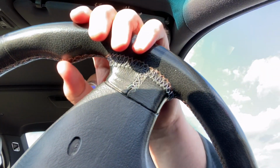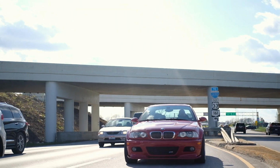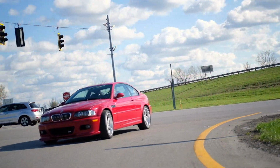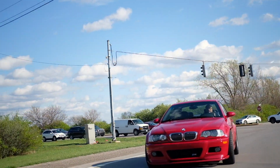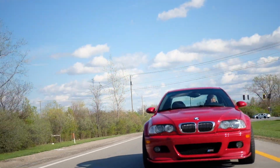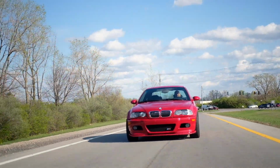There's not a lot of comps out there. Realistically speaking, there's just not a lot of cars that tick all the same boxes that this car ticks as seamlessly. And that's really the bottom line.